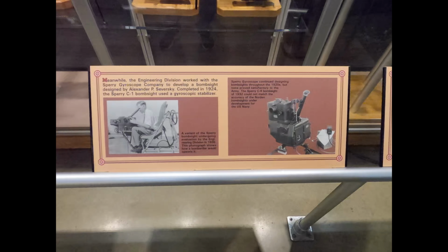And yeah, here's the placard. The engineering division worked with Sperry Gyroscope Company to develop a bomb site designed by Alexander P. Seversky, completed in 1924. Okay, so 1924 was after World War I, so... okay, this must have been a lead-up to World War II.